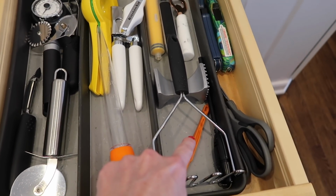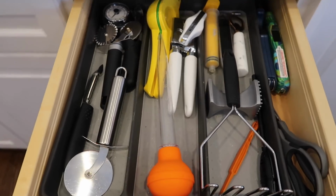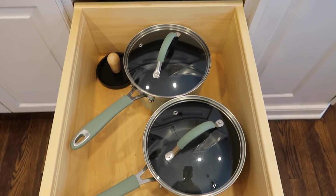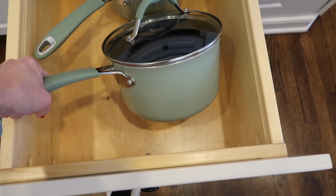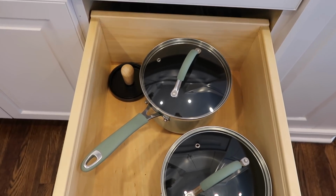Oh, and then I've got an orange peeler, which we eat mandarin oranges all the time, so really I don't ever use that unless somebody has come to visit that likes oranges over mandarins. Down here I just have these 2 pots. They are kind of the medium to large size pot. And then back there I've got my hamburger press.